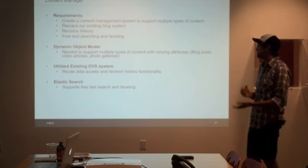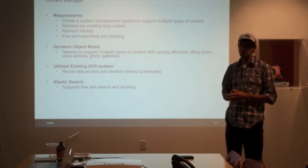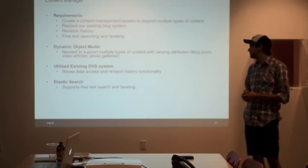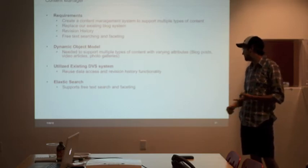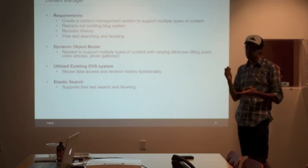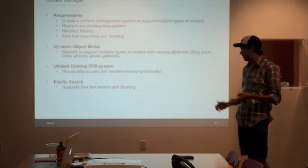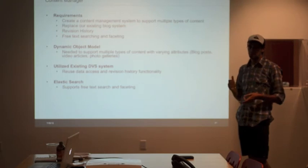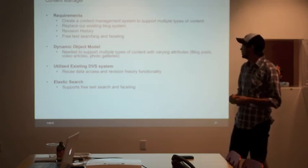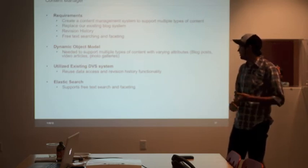So one of the requirements was really to have a dynamic object model, and this is something that Mongo really supports well because it's essentially schemaless or dynamic schema. It needed to be able to support multiple types of content with varying attributes. So, you know, blog posts have title, content, tags, stuff like that. A video article could have a video associated with it. Some of the automotive articles would have year, make, model, vehicle attributes associated with it. So we needed to be able to serve all that as one object model.